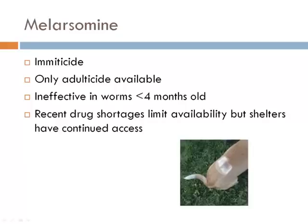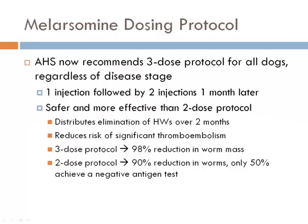And so what they're doing is telling private patients at veterinary clinics, if they're asymptomatic, they have to wait for drug. But if it's a shelter dog, even if it's asymptomatic, they're prioritized to get the drug. This just shows a dog that's been shaved for its imiticide injections.